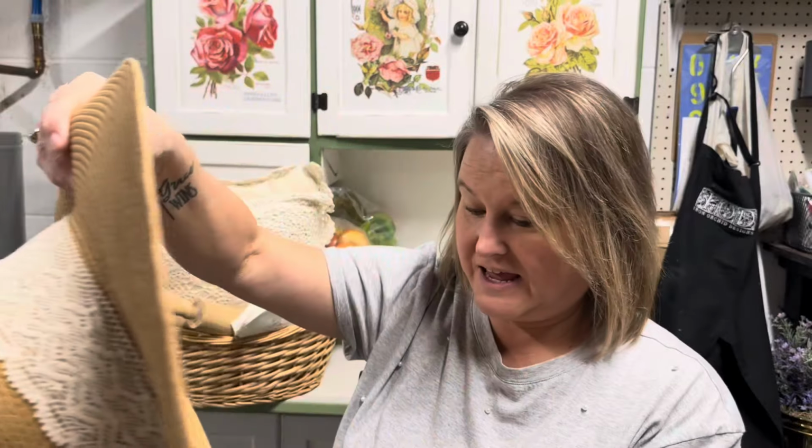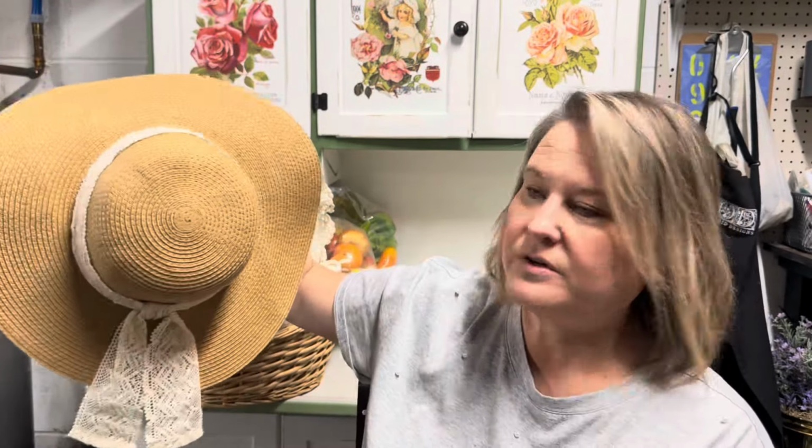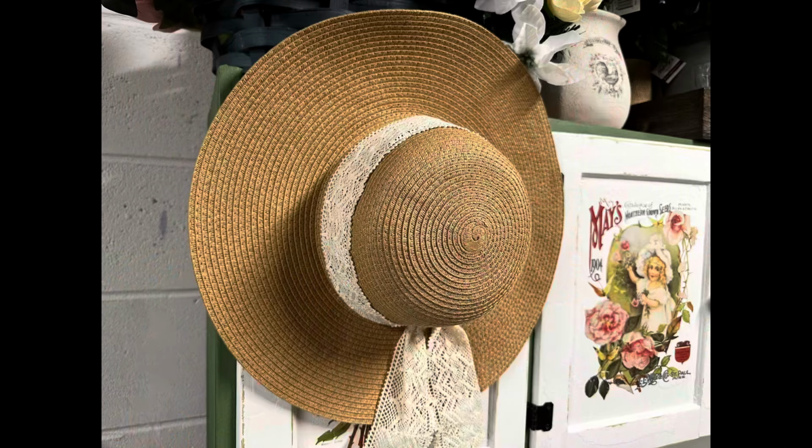I picked up this hat. This is perfect hanging on a hook in your entryway or something. This is a perfect color. It's got the lace band on it. I love that.